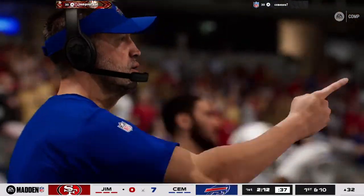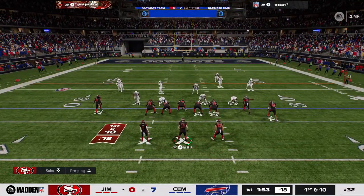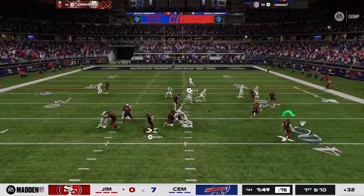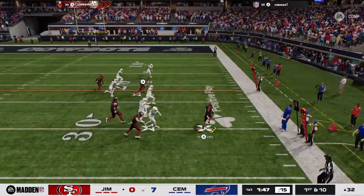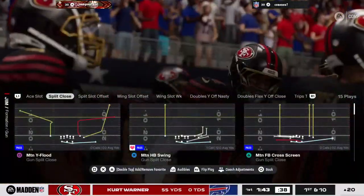This entire play, Kate, depends on how well he can separate from his man. You get man-to-man coverage, it's really about 2 things: separation and trust. Because QBs want to throw it before he breaks. That's the trust. And then they got to believe that that separation can create the big play down the field.